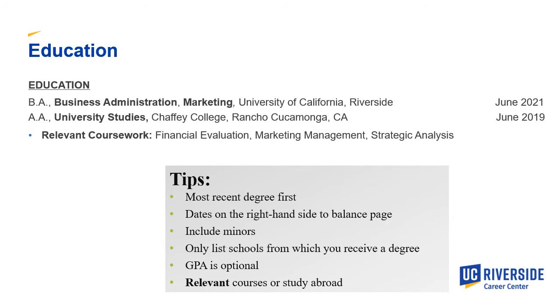Education section usually is very important on a resume. When you review a job description, you will see a lot of times the first line of the requirement is education and major. Therefore, I highly recommend students to highlight your major and your degree, and not the school, so that it's easier for employers to see.